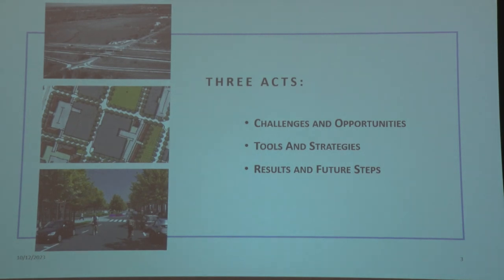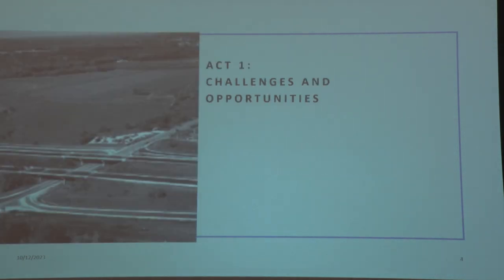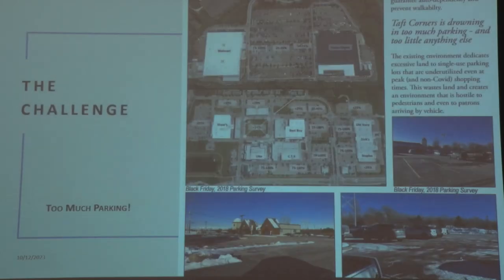So I've broken this up roughly into three sections. There they are. Let's jump in. Challenges and opportunities here in Taft Corners.